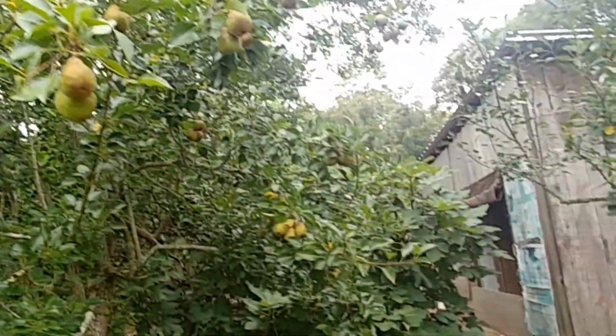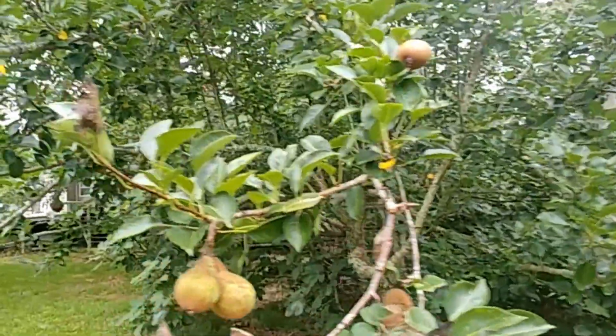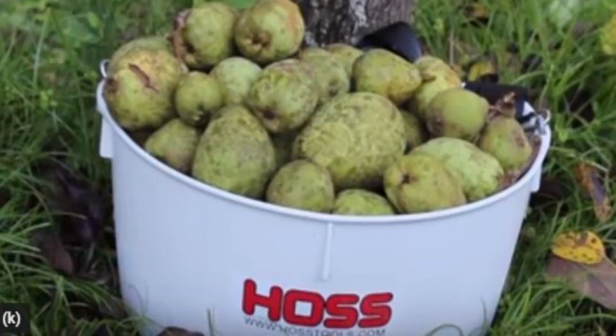Then comes the pears. We have three different types of pear trees. One of them is a hard pear, one of them is a soft pear, and the other is a Moonglow. The Moonglow was loaded, but the freeze got it. The hard pear and the soft pear seem to have made it through, and there are quite a few pears on them, and we will be harvesting those.